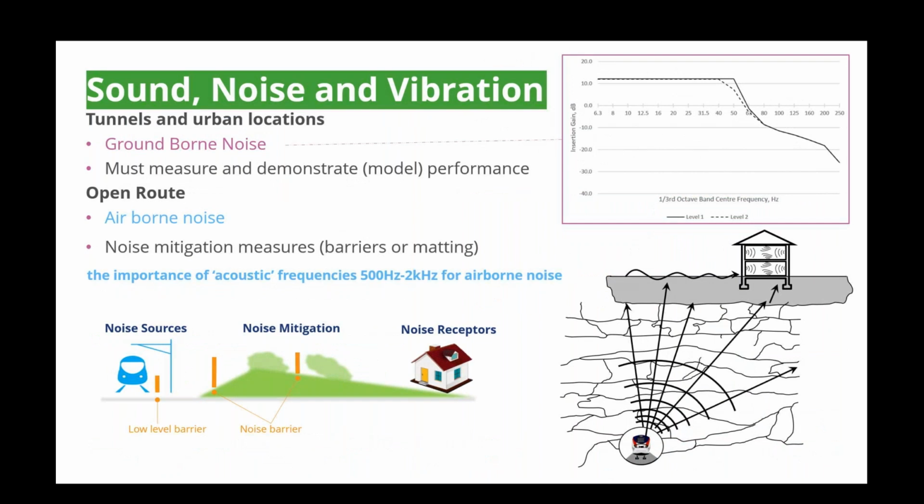So sound, noise and vibration is a really key topic that we monitor closely. In the top right there, in terms of ground-borne noise, the traditional approach is to specify the track system in terms of insertion gains. So doing a relative assessment of the track system you're proposing to a known reference system, and how effectively that system damps the potential for vibration from the wheel rail interface through the tunnel invert and out, and the transmission through the surrounding ground to potential receptors nearby.